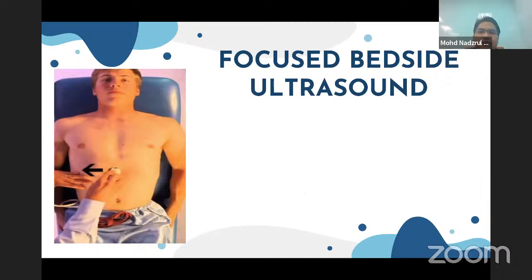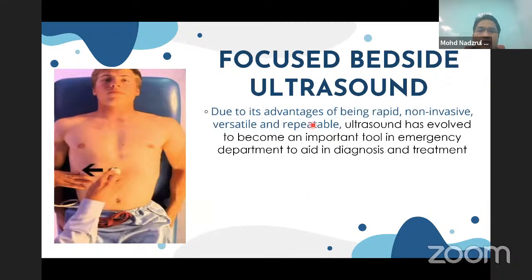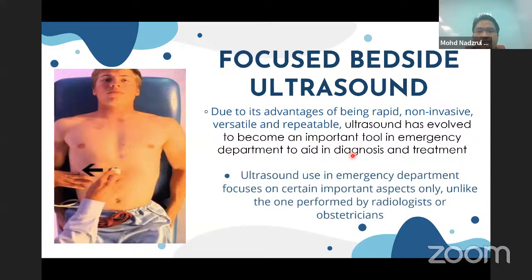Regarding focused bedside ultrasound, in the emergency department we use a lot of focused bedside ultrasound because of the advantages that I mentioned previously. It's rapid, non-invasive, versatile, and repeatable. So it's a very important tool in the emergency department in aiding diagnosis and treatment of the patient. Ultrasound users in the emergency department focus on certain important aspects only, unlike the one performed by radiologists or obstetricians, which is more detailed.